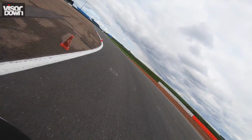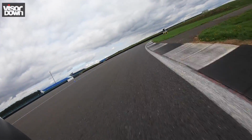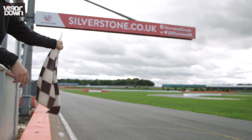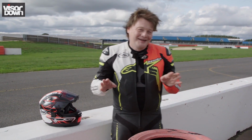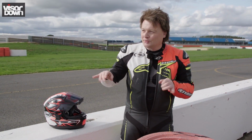It's not got the violence of a twin, but sometimes twins are a bit much. You feel as if they're exploding just off idle too much. This really is a spot on power delivery, and it's just lots of fun to ride around here. Just had my session on that bike now, and it takes a bit of time to get your breath back. It's quite hard around here. Lots of corners and quite a small space.